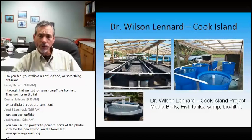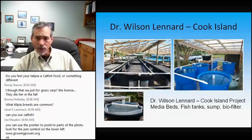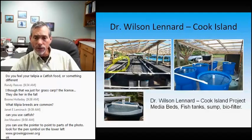This is a gentleman by the name of Wilson Leonard. This is a project that he did in Cook Island. This is also considered a hybrid system. You'll see that he has these long gravel beds. They're actually a series of 4x8 beds. And then on the far left-hand side, in this area right here, see if I can get you a nice bright yellow one here, this area right here are the floating rafts. This area here are the gravel beds. So he's using both floating raft and gravel beds.